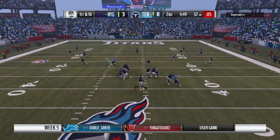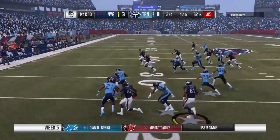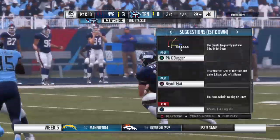On 1st and 10, here's Wentz. Into heavy traffic, and it's intercepted. Then it's Clinton Dix with a pick, and he'll bring this one back to the 29.